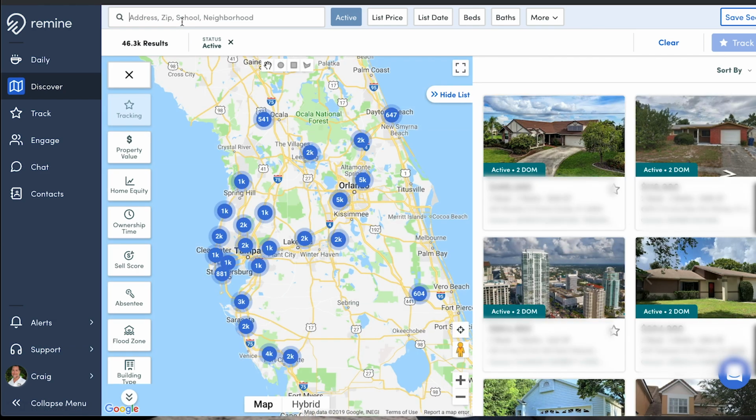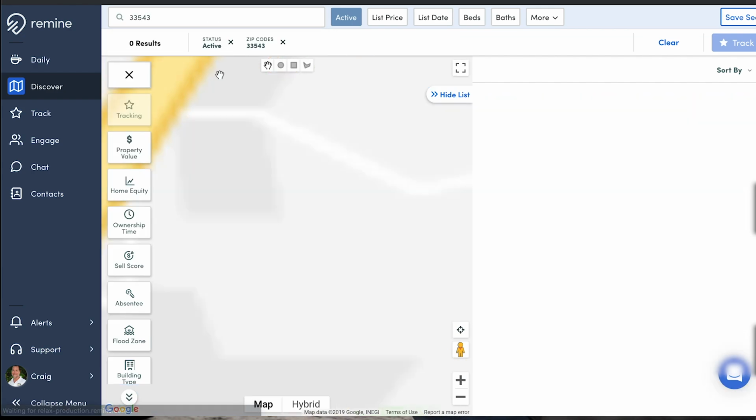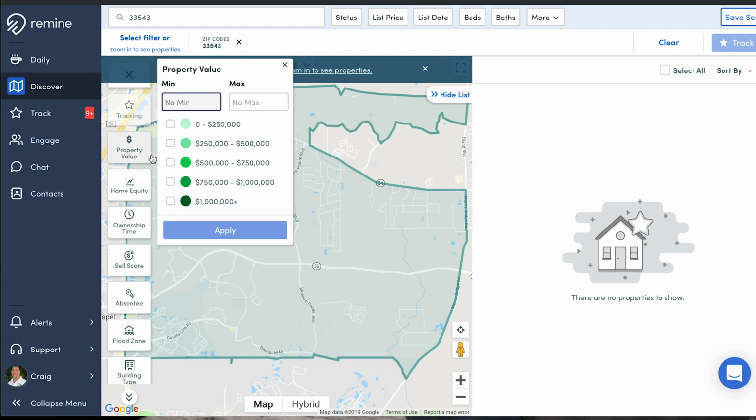And for purposes of this exercise, I'm just going to search 33543, which happens to be my zip code. And then I'm going to X out the active because I don't want anything that's currently on the market. And then I'm going to segment here by property value. And I'm just going to say that I want anything from 250,000 to 400,000. Okay, and I hit apply.